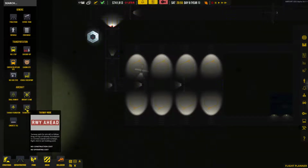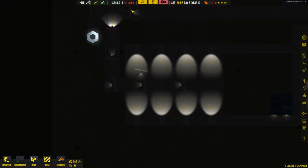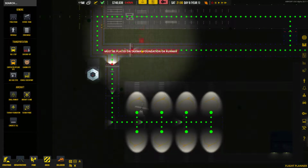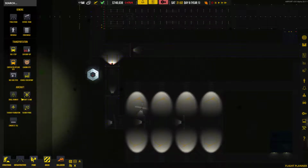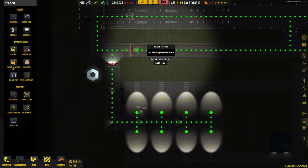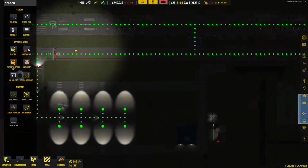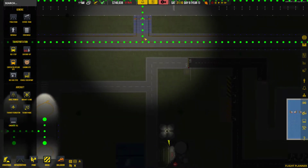And if I go taxiway node, no. If I can click on the... if I go, what do we got? Taxiway node, and I click here. Can I right click on that? I think I need to wait till the plane's off it. Okay, let's have a think about how that's all gonna go.